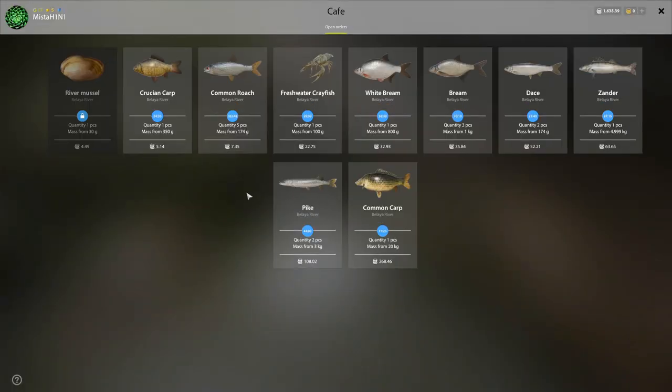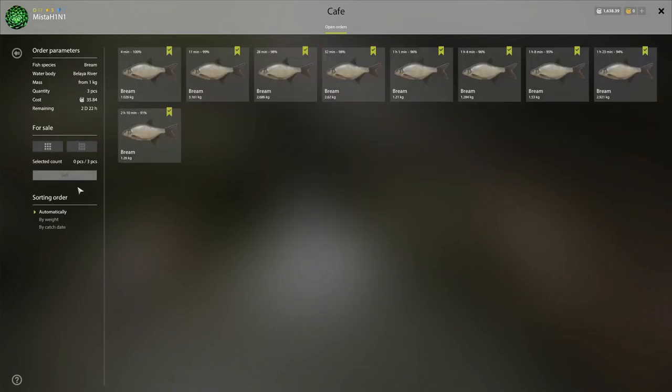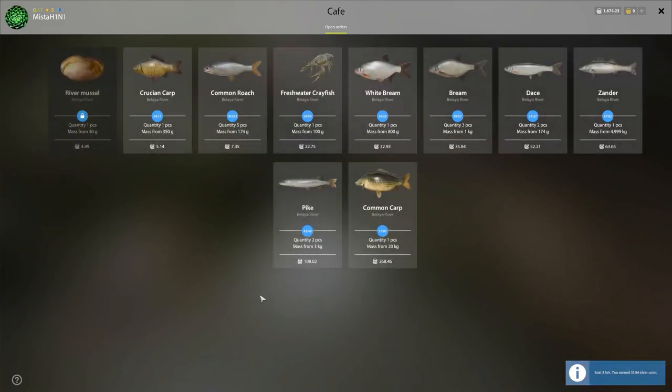And the reason I want to come here quickly is because one of the orders is about to expire soon. I think it's the bream order. I guess that order is already gone. Yeah, but they had a perch order. I was just one perch short. 35 silver, guys. Look at this. They want 3 pieces. Very nice bream. 1 kilo or more. That's very good. 35 silver. There we go.